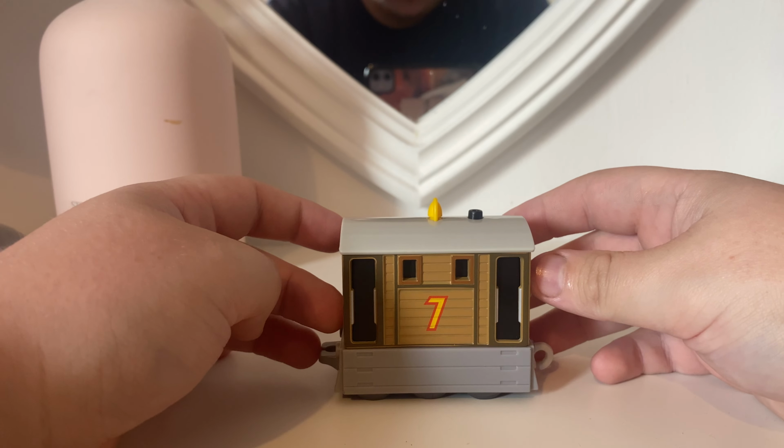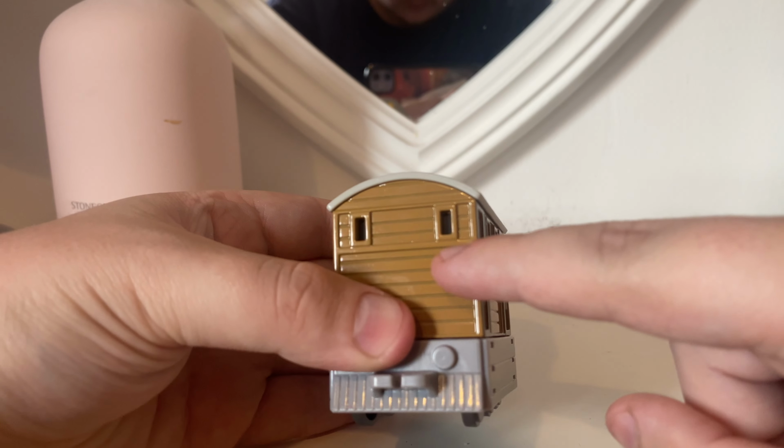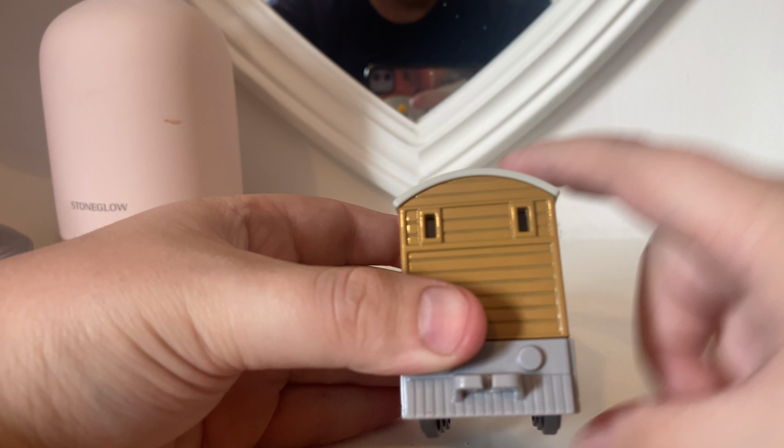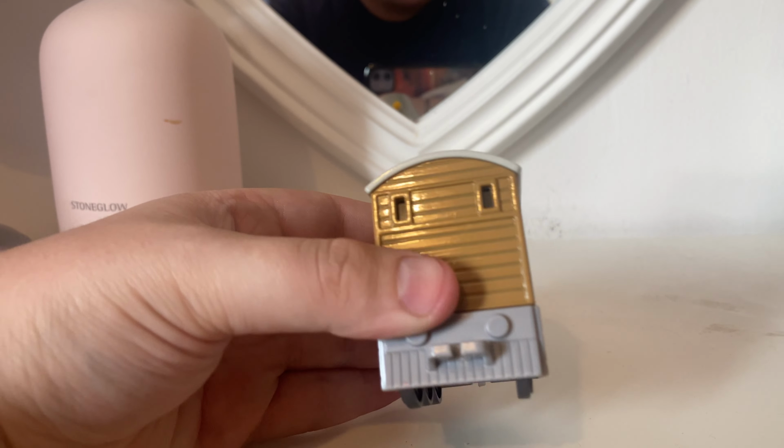Toby's basis in real life, the trams on the Wisbech and Upwell Tramway, do have sliding windows. If you can actually see, they've made a definition on here of where the sliding part of the window is. That's actually, did they do that on the original? They did, but not quite as well. I've just got another Toby here I'll show in a second.